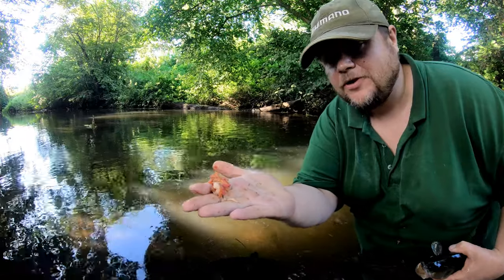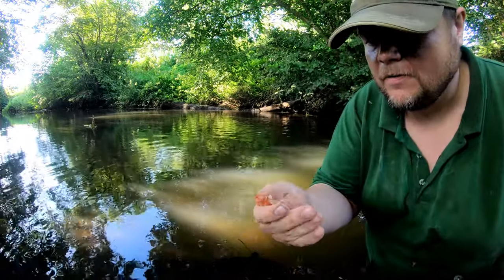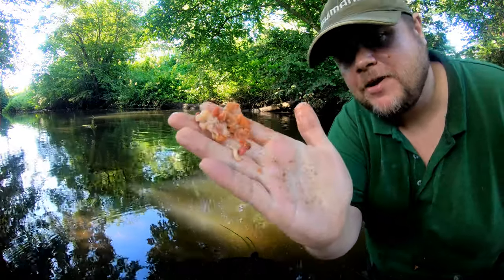I'll take a look at that for greedy. All that just spilled out of this perch's mouth. Now, if I'm not mistaken, there's a little bit of raw fish in there. Might even be a bit of crayfish as well. Plenty of my maggots.